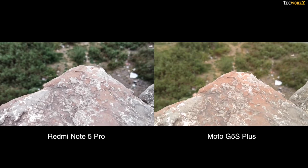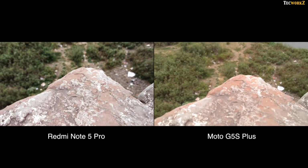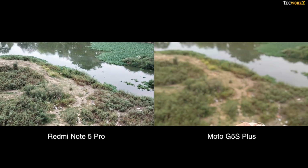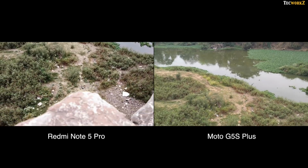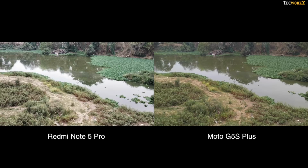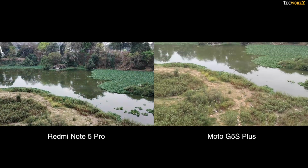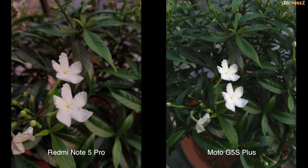Before we move on to the close-up shots, here is a quick test between the focusing speed of both these cameras. Both have face detection autofocus and do well at quickly changing the focus from far to near objects. There is not much focus hunting from both, as we see in some of the other cameras in this price range. Here are some close-up shots.